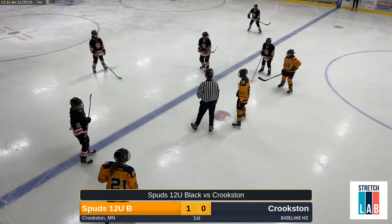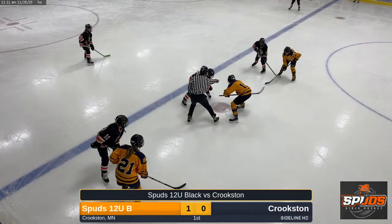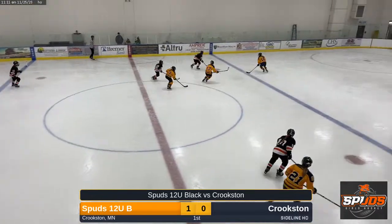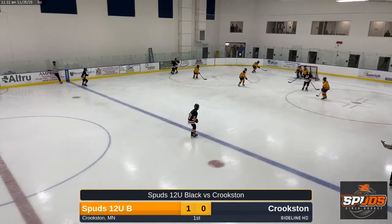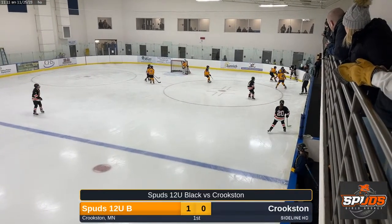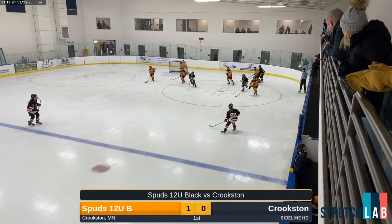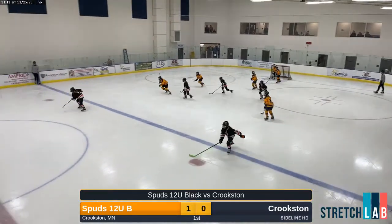So we'll face off right here in front of us, just outside this Spuds blue line on the near circle. Abby Knudsen kicks it over to Maddie, and she drives it in, lost it after she got into the Crookston zone, so the Crookston player grabs it, takes it around behind the net, brings it near side. Lundblom's able to keep that away. Comes back out to the point, and she sends it back in, and then it's cleared back out to center ice.